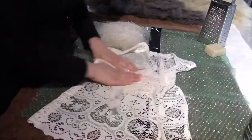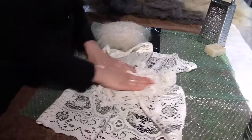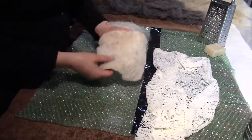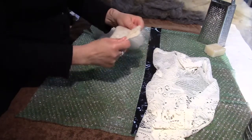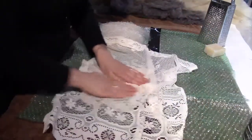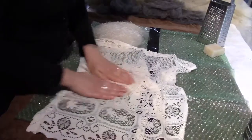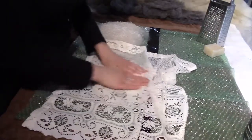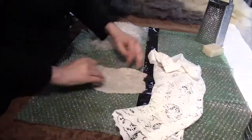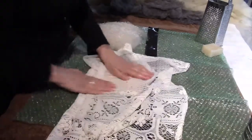And I'm just working the fibers back and forth, trying to knit them together into a felted square. And as you can see, it's starting to come together. I need to do a little bit more work because it's still got a bit of pull to it, but it's actually doing pretty well for me, for what I want to be able to do with it. It's certainly not refined felting that would be garment worthy, but for what I'm doing, this is perfectly adequate. And I like to try and get them as close to a square as possible.